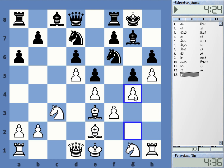Typically lines where white is not committing his king early to an early kingside castle, but where he pushes pawns on the king side as a sort of prophylactic measure. What white really aims for is exactly this structure. Black's problem is mostly that his bishop on g7 is a dead piece. It's only looking at dark square pawns.